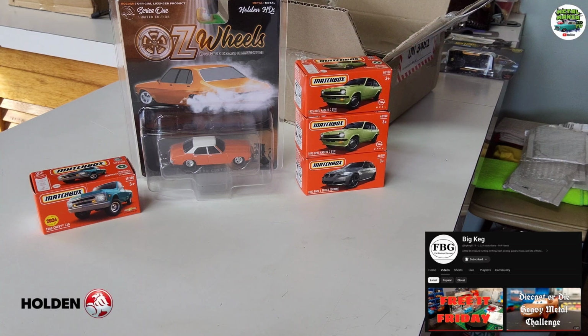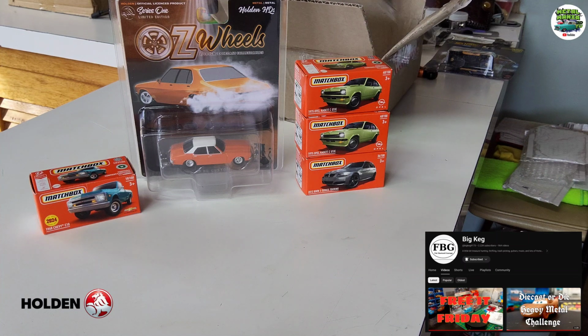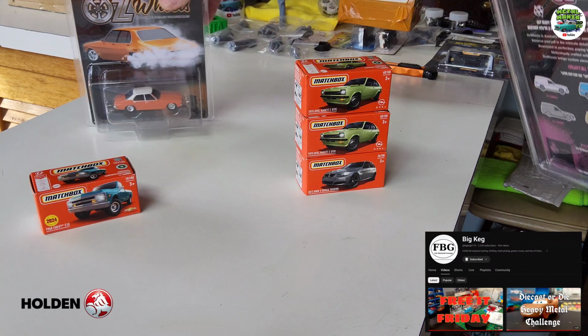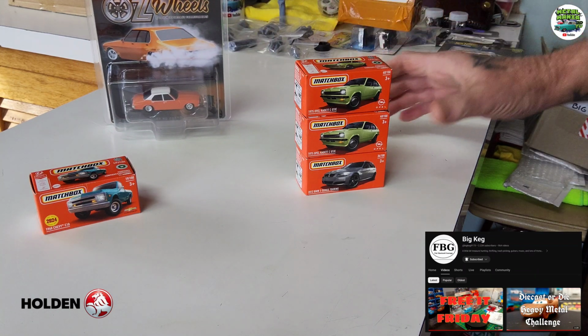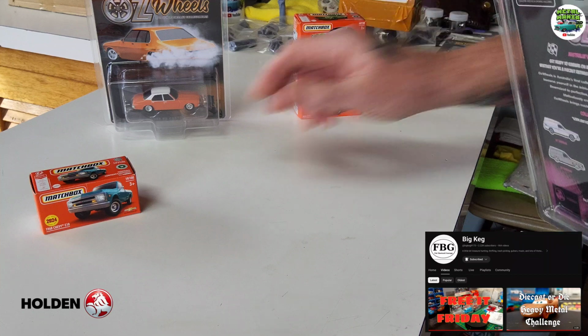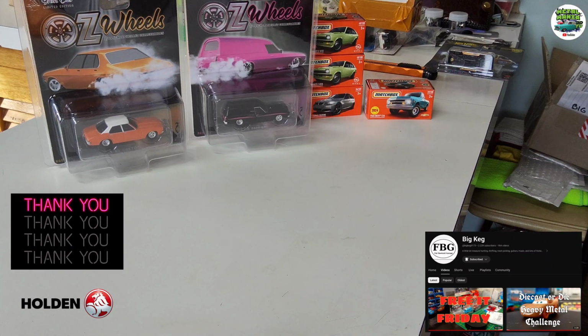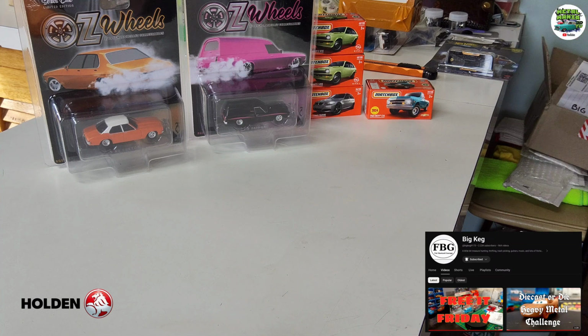You legend. Every time I go to the supermarkets and the shops down here, we can never find them at all. And oh wow, have a look at this. Let's get that out of the road. Let's put that back over there and shift these other chaps around. How sweet is this? Man, thank you so much, Big Keg. That is so appreciated. I can't believe you sent us those. That is absolutely awesome. Since we got both the same sets, those ones there I'll keep because they came from Big Keg.